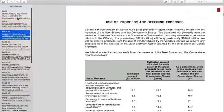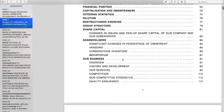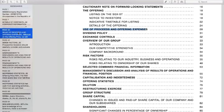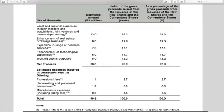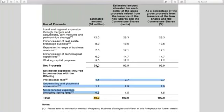which is here. So they tell you that the use of proceed is right over here. You can see the use of proceed and offering expense. So you must go to page 28. So of course I bookmark the place. So you can see that the total amount they raised, which I told you just now, is about 40.9 million. But of course, when they IPO, they have to pay some expense, which is over here. So after deducting, the net proceed will be 38 million.